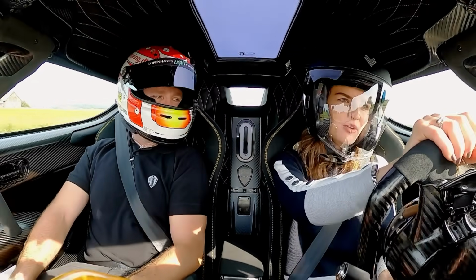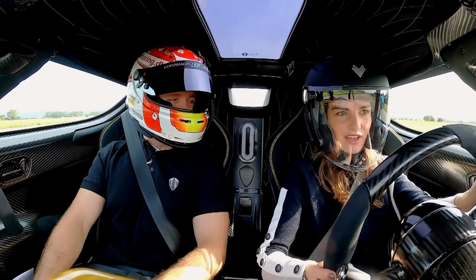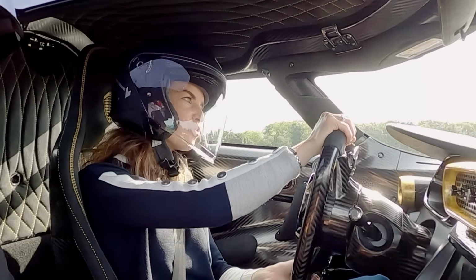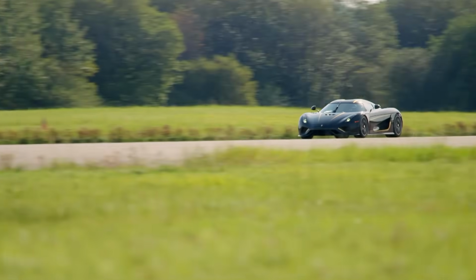It's very, very responsive. And I think that's partly down to how light the chassis is, but also the strength of it, it's holding everything in place. You have a lot of confidence in how much you can push this and how well the chassis handles, actually probably handles better at higher speeds.